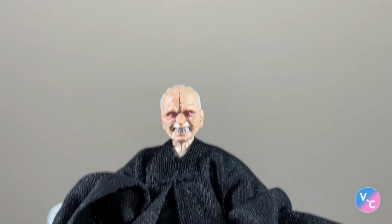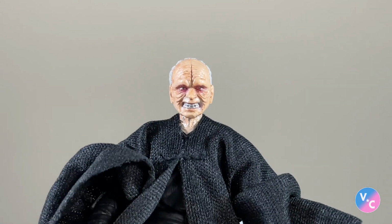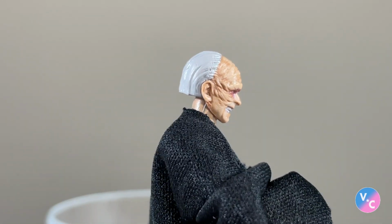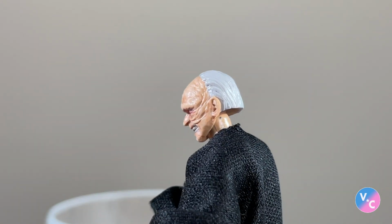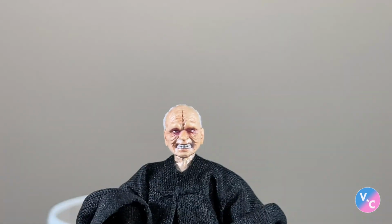So this is what you are left with. This very creepy, monster-like Palpatine with that hair just kind of combed back. And yeah, it looks creepy. Don't display this without the hood on.